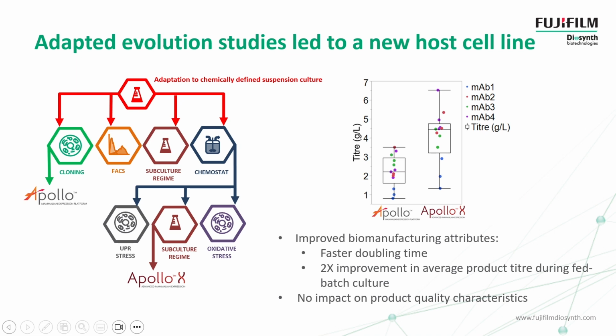As well, we performed a few mini CLD projects with cell lines derived from the Apollo host and the Apollo X host, and we were able to show that the Apollo X host had, on average, a doubling of titer. The last thing, obviously, is it's good to have all of these advantages, but you don't want to have any negative impact. So we checked the product quality of the mAbs that were produced, and there was no negative impact, so that was a win.